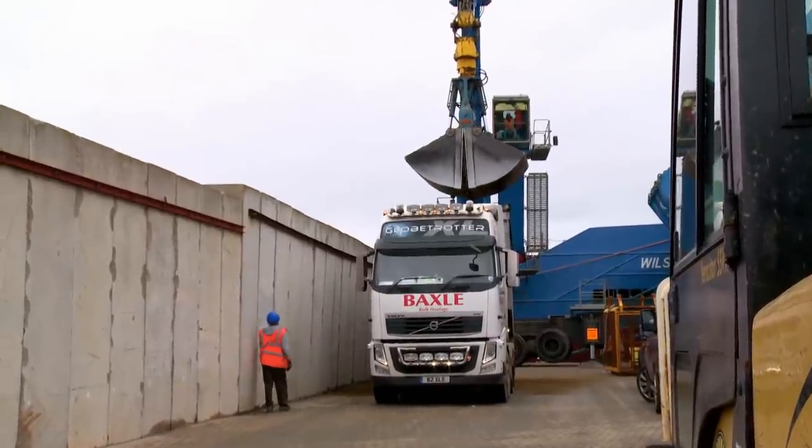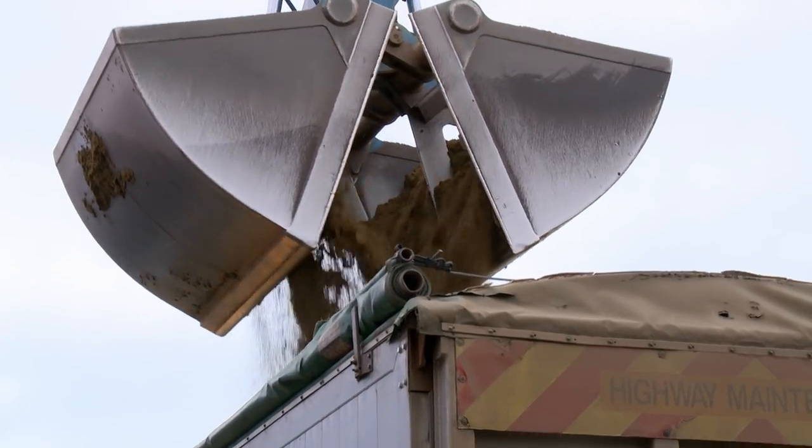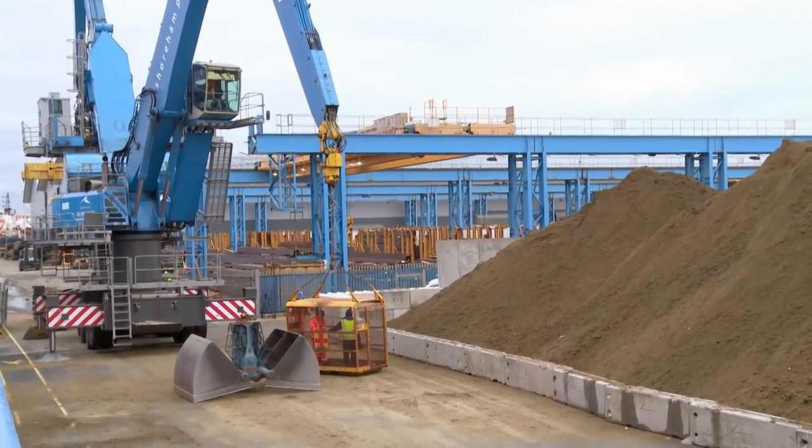On the quayside, the lorries are already rolling through to take 30 tonnes at a time to the brick factory, 100 miles down the coast. Yeah, it's great to see, isn't it? This is what this world's about now. Recycling is what this is all about. We need to look after our planet.